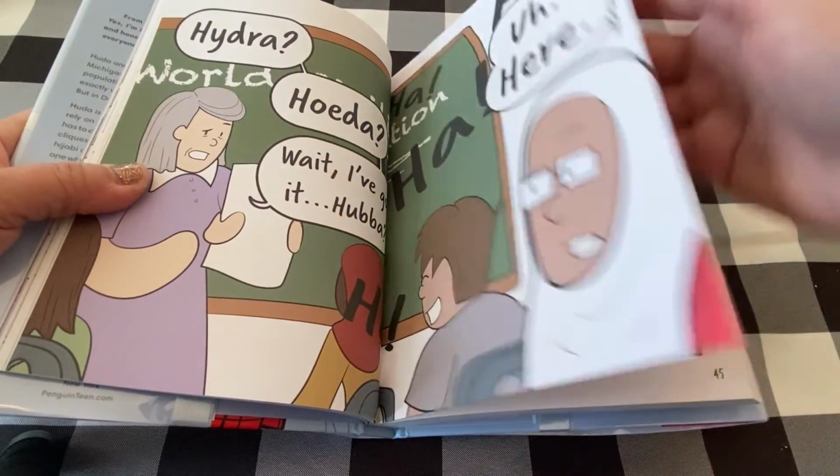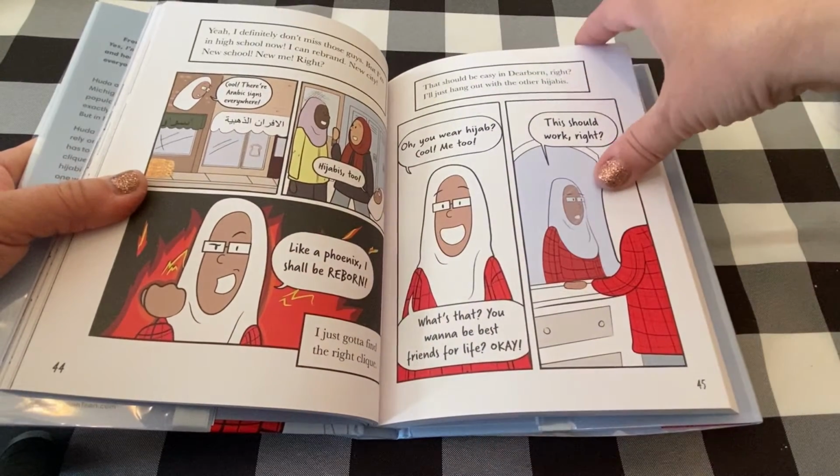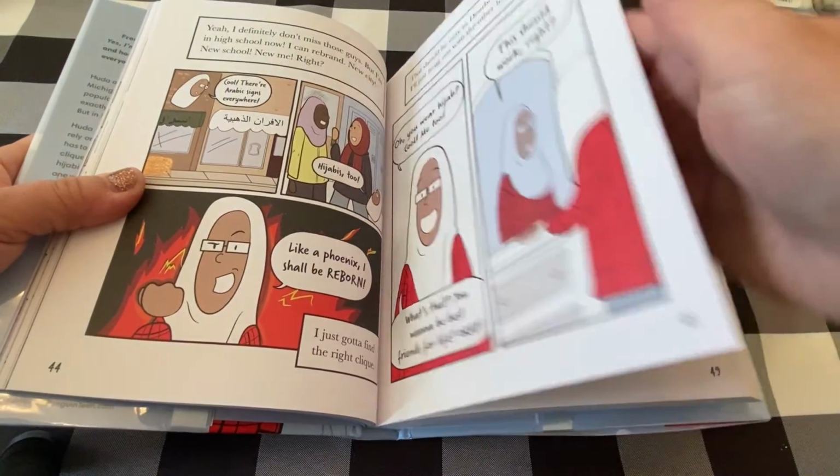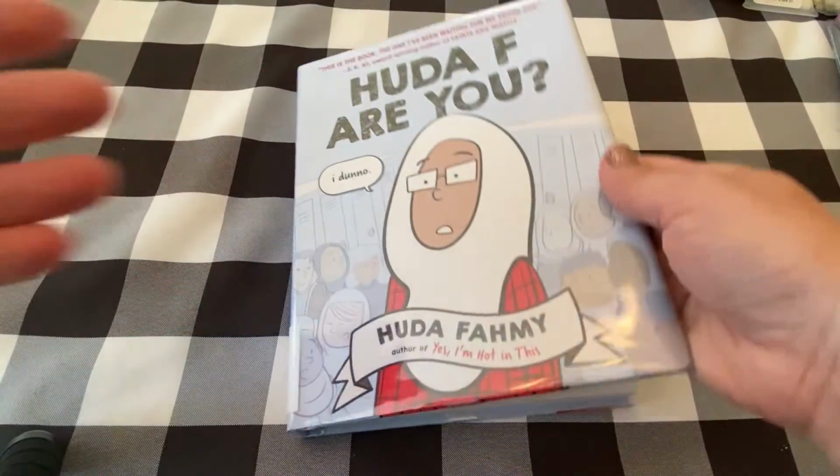She's not the one who knows everything about her religion or the one all the guys like. She's miscellaneous, which makes her feel like no one at all, until she realizes that it'll take finding out who she isn't to figure out who she is.